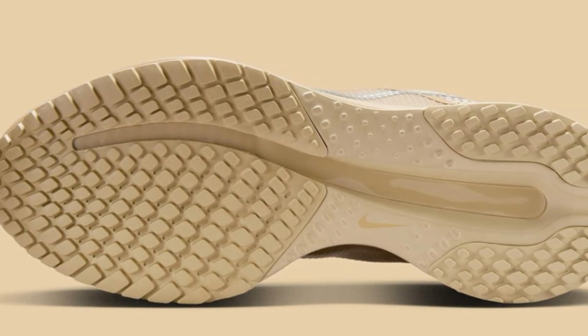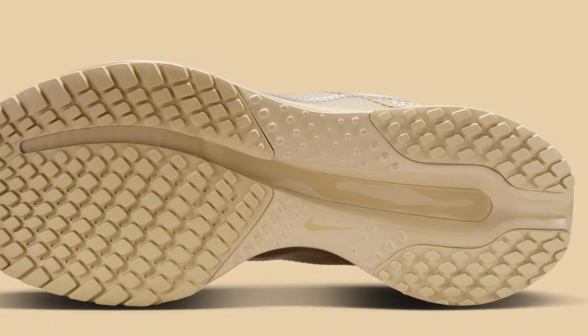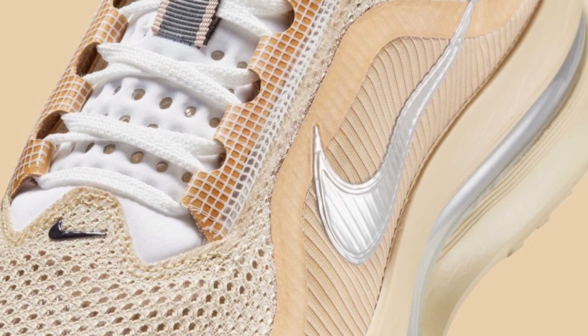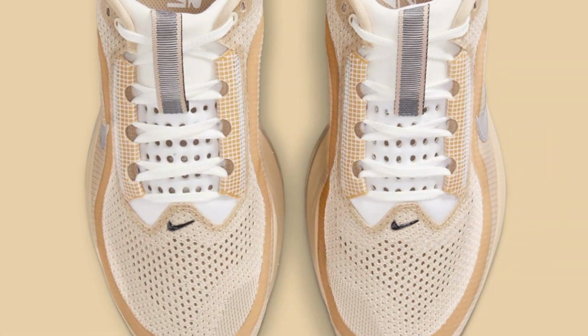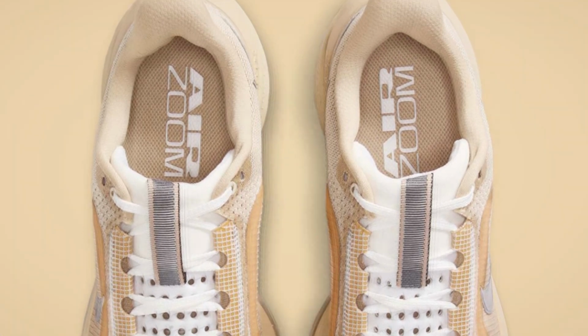Pegasus Premium Mushroom emerges as a modern evolution of the brand's classic Pegasus line, showcasing Nike's ability to merge tradition with innovation. Retailing at $220 as part of the Fall or Winter 2025 collection, the sneaker will launch via Nike.com and select retailers. It maintains the earthy roots of the Pegasus while introducing carefully measured updates.